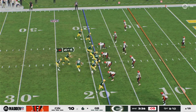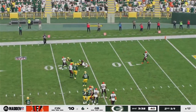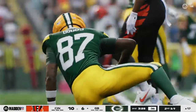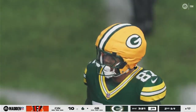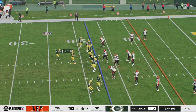They bring their tight end left. Left side into the hands of Dobbs. And he's brought down after a short gain. 1-yard gain brings up 2nd and 9 at the 17-yard line. They'll come to the line here, 2nd and 9.